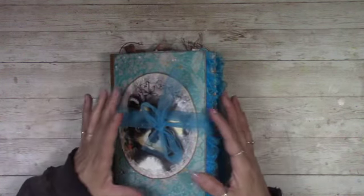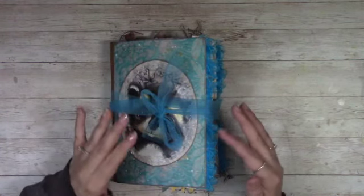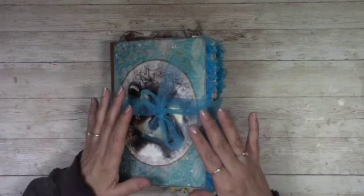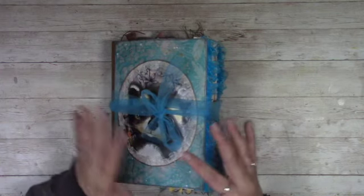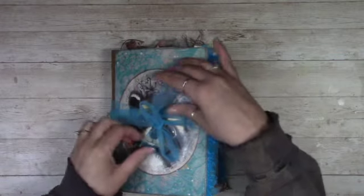Of course, she would probably have to empty it, take some of the things out, because some of the things that I put in here, she can use for other projects and other journals. She doesn't necessarily have to keep them in here. So in order for her to make use of this journal, she would have to take some of those ephemera pieces out and use it. So let me just open it.